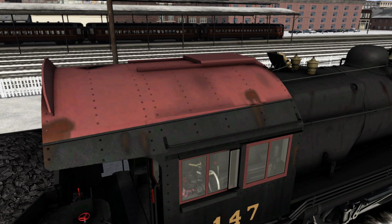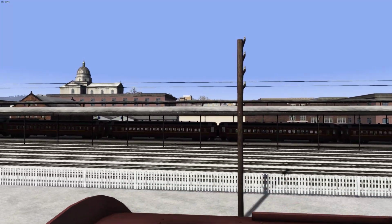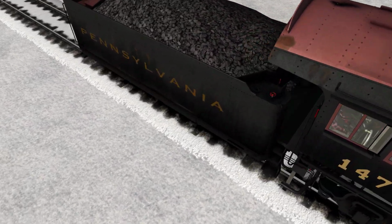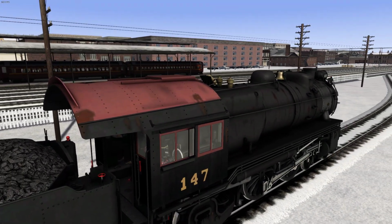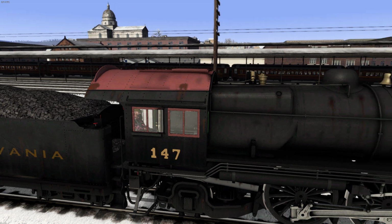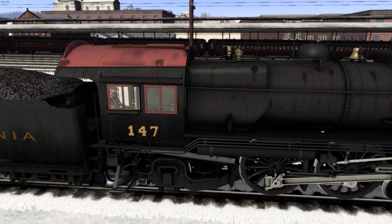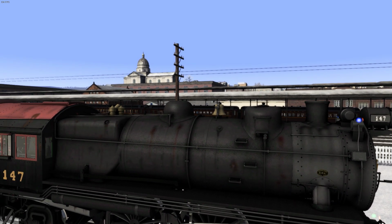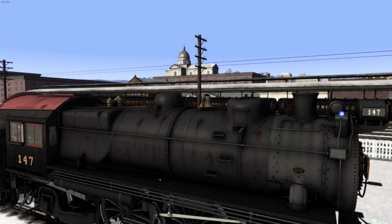And his weathering's not too terrible. I would be a liar if I said I'm fond of it, though. I love his models, but the weathering, it's not horrible, but it's definitely not my favorite. It's a little too Photoshop-y looking.